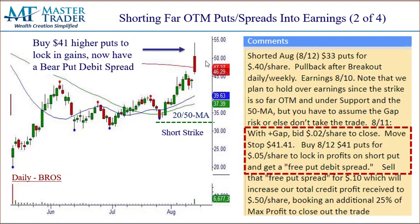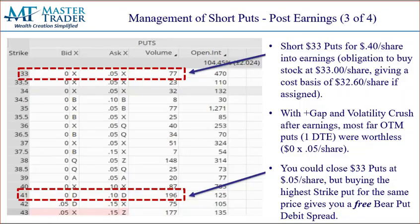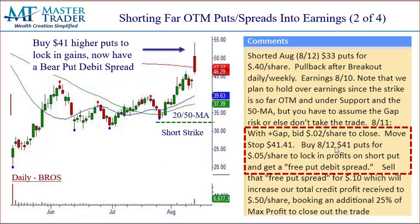Now it gapped up. Here's the opening real body. It gapped up here and started rallying. I sent out a telegram text alert, and I'm going to show you the quotes here in a second. I said, buy the $41 puts for 5 cents a share to lock in profits on the short put and get a free put debit spread. Dan, what on earth does that mean?